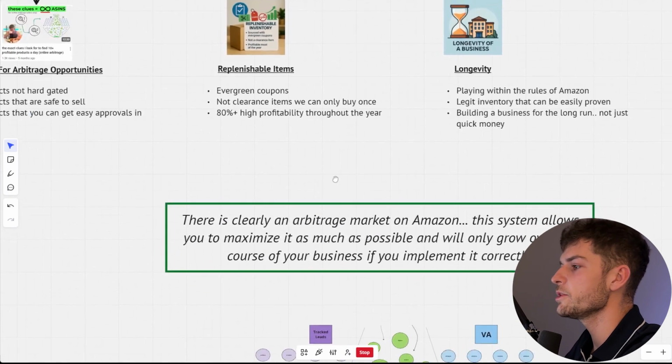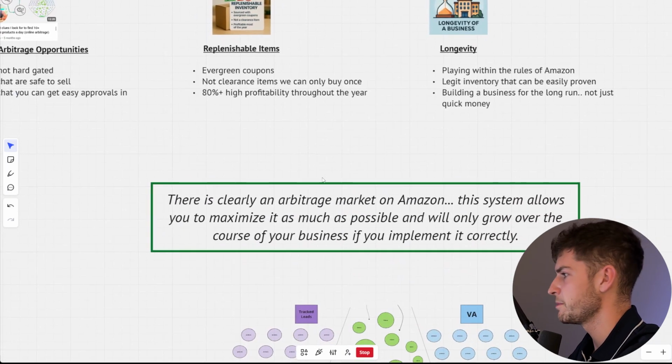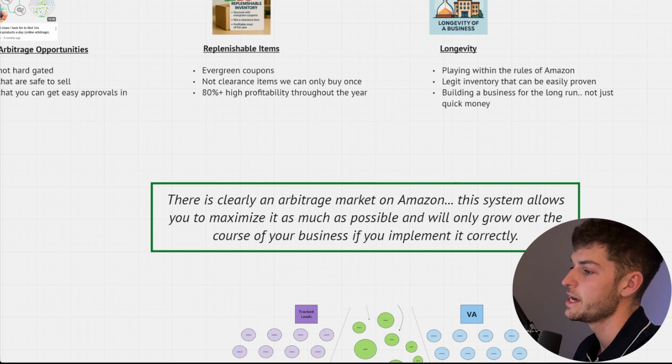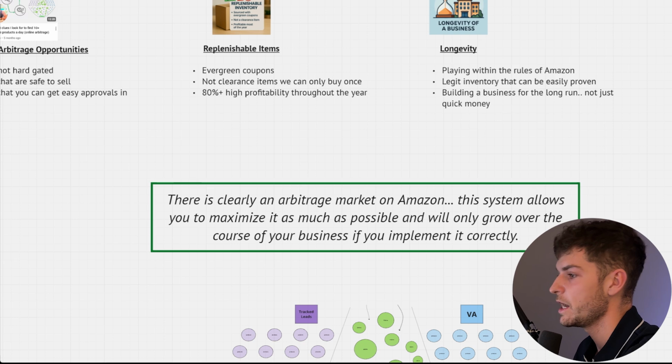And look, if you know anything about Amazon, if you've been doing Amazon for a little bit and made a little bit of money, you clearly know that there is an arbitrage market on Amazon. You see guys doing 100K months, 200K months. Obviously, there's a market on Amazon for arbitrage. What this system allows us to do is maximize it as much as absolutely possible, and it's only going to grow over the course of your business if you implement it correctly.